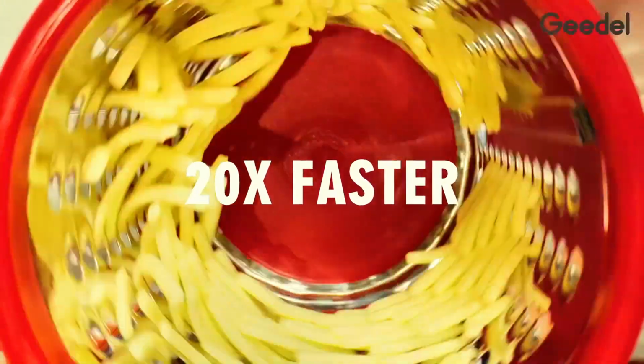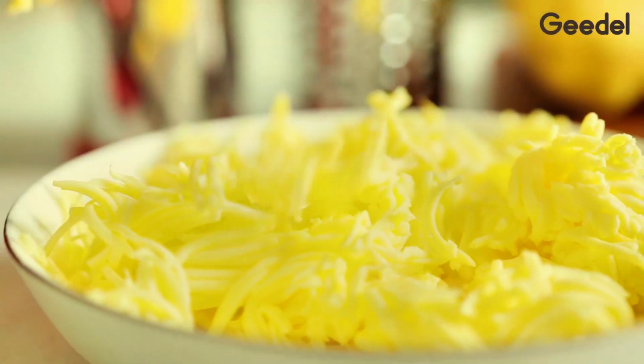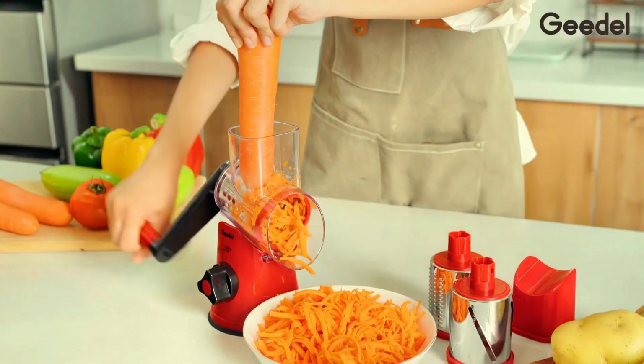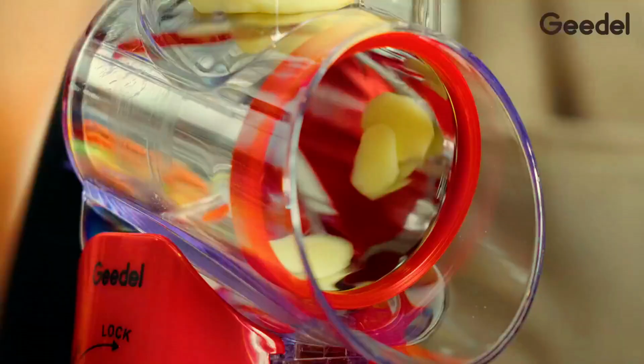Featuring a touchless infrared sensor, it dispenses the perfect amount of soap in just 0.2 seconds, reducing the spread of germs. With an adjustable volume control, you can customize the soap output to your preference. It works with all liquid soaps, making it perfect for kitchens, bathrooms, and offices.